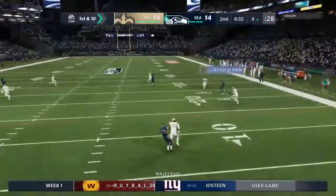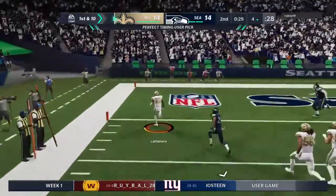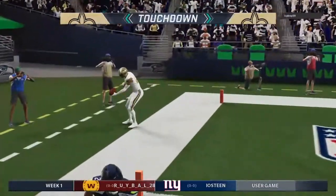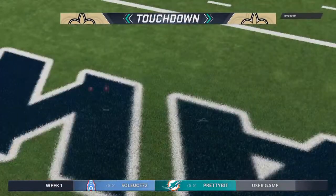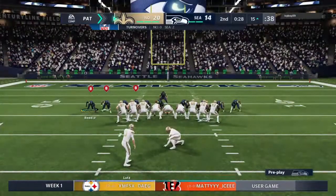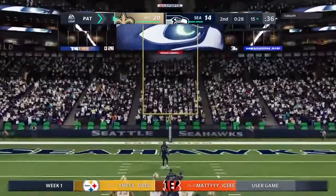Yeah, a bad spot for you, but the defense has... Looking for Lockett, and it's intercepted. Picked off by Marshawn Lattimore. And he will take this one home. It's a touchdown. Will Lutz lining up for the point after. So now 2 pick sixes that he's thrown in this first half of play. Where do you go from here?